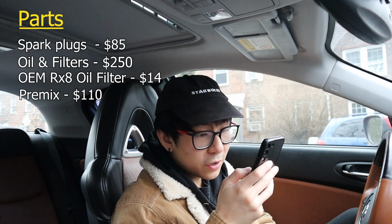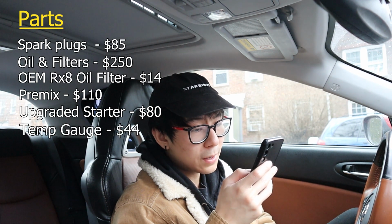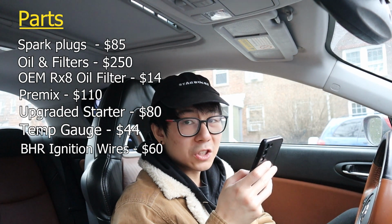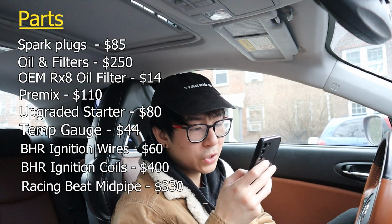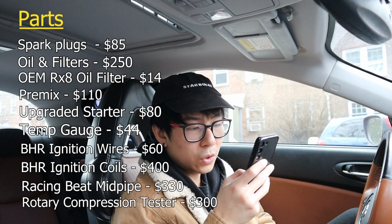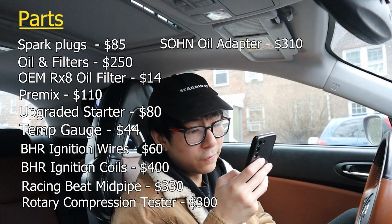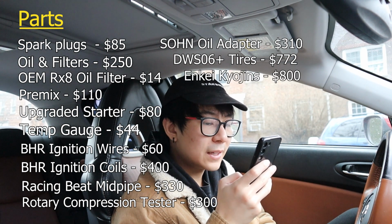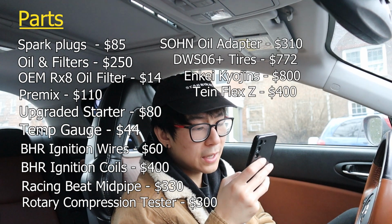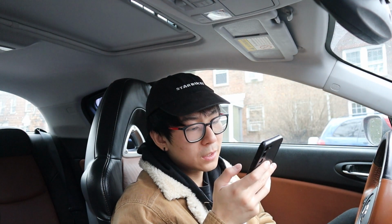I bought an upgraded starter, that was $80. I bought a temp gauge for $44. BHR upgraded ignition coil bars for $60. BHR upgraded ignition coils themselves for $400. A Racing Beat mid pipe for $330. Rotary compression tester for $300. Zone oil adapter for $310. Continental ExtremeContact DWS06 Plus for $772. NK Trojan wheels for $800, 10 Flex C for coilovers, $400, and Muteki lug nuts for $75. So total of $4,280. Now that's with labor for installing the zone oil adapter.